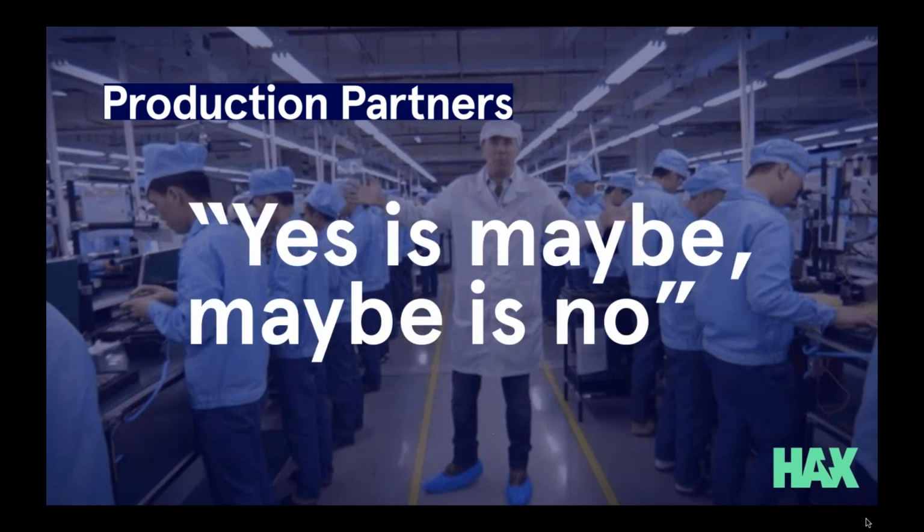And oftentimes manufacturers will very easily tell you, yes, we can do it. That's still a maybe. Do your due diligence, dig a little deeper, understand how they're going to get the thing done for you. And if they tell you maybe, or they tell you no, it's most likely a no. So be very, very clear on what you need from a partner and being able to have that business relationship.